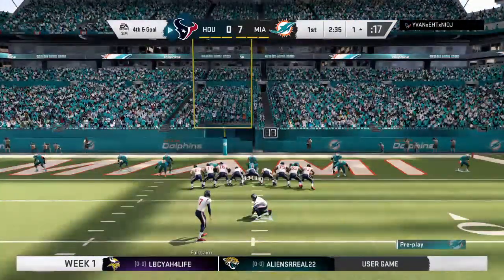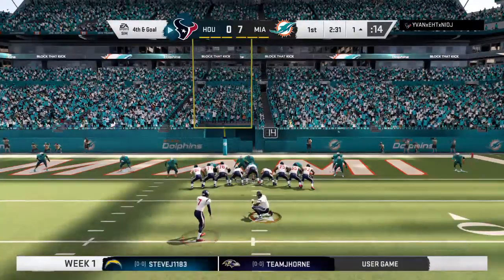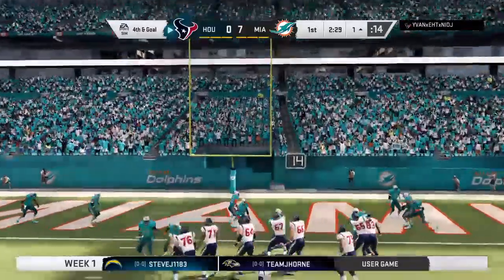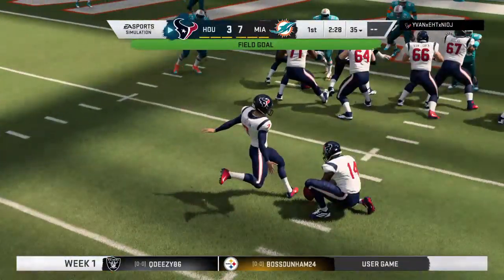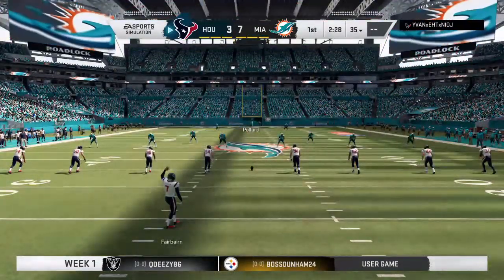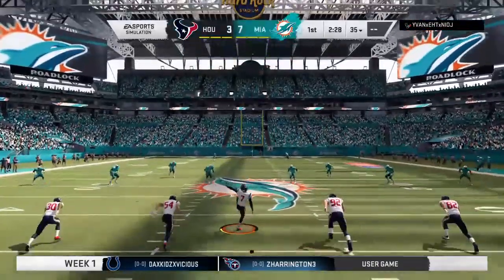So on 4th down, Texan kicker Kaimi Fairbairn comes on, from the right hash at a bit of a tight angle. Fairbairn able to put this one through. And they are on the board, but still trailing. It's 7-3. So the scoring drive encompasses 9 plays, and the net result, 3 points.